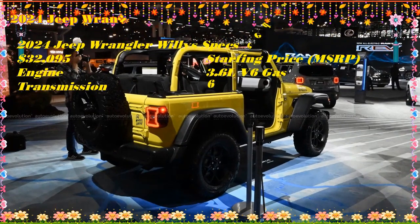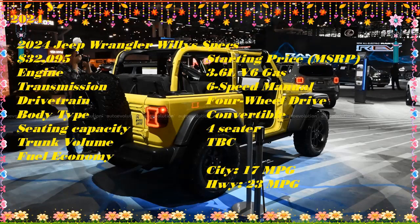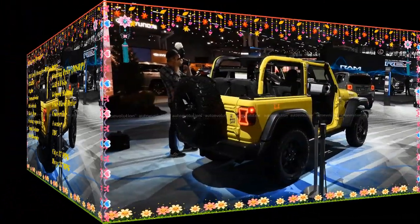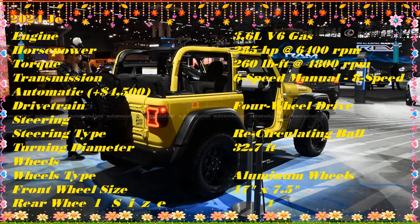out to the campground. However, this increased tow rating only applies to a 4-door Rubicon with the 2.0 or 3.6-liter engine, an automatic transmission, and 33-inch tires. Everything else gets the same 3,500 pounds of capacity.